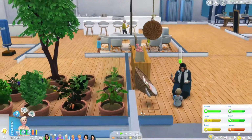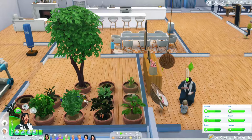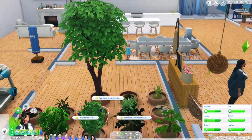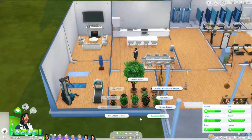No, my plants. I honestly don't remember what I was saying, but my plants are dead, which kind of sucks. I'm kind of sad about that. Yeah, we're gonna have to really take care of the garden. Like once Tulip ages up, she's gonna have to take care of the garden. Why can't I get to this stupid thing? Oh my god, I can't. Okay, whatever. Can you just sell all?